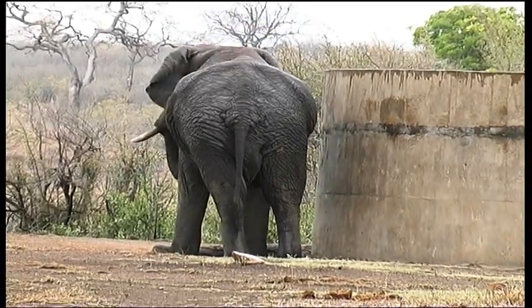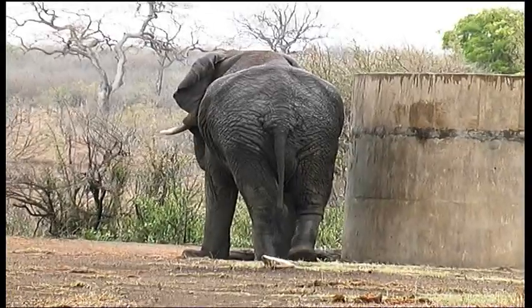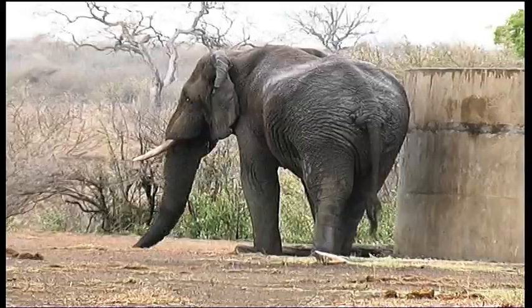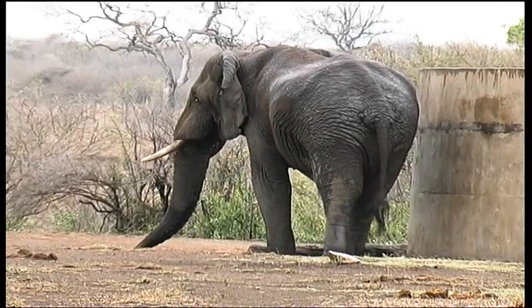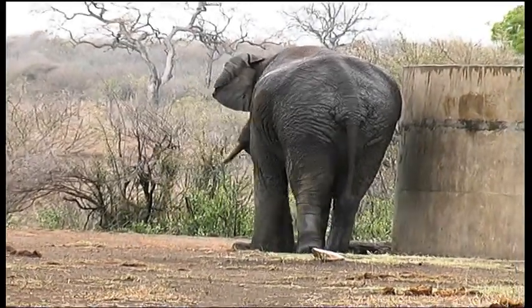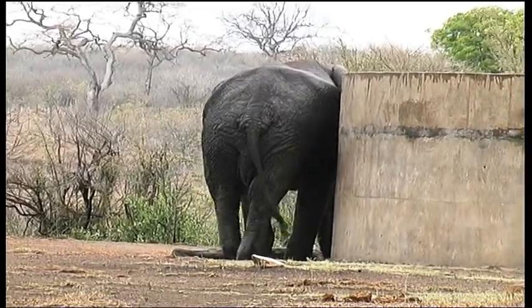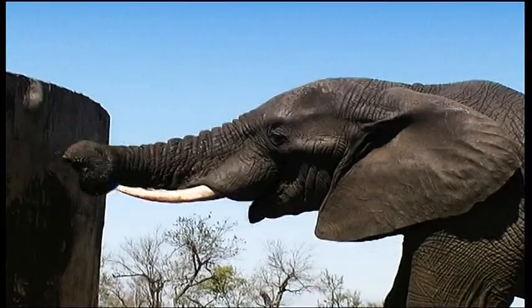The continuous low rumbling sounds are communicative, calming sounds, like a cat purring. Stomach sounds are often heard when close to the herd. These sounds are said to travel vast distances over the veldt and are similar to whale calls communicating with distant herds.